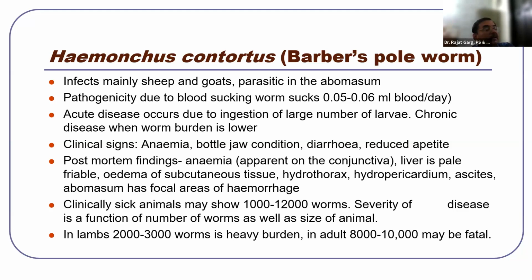Acute infections generally occur when the sheep and goats ingest a large number of third stage larvae in a very short span of time. Let us say 10,000 third stage larvae are the infective dose. Now, if a sheep ingests these 10,000 larvae within a day, in the morning hours when it grazes at one time, then it will produce a severe disease.